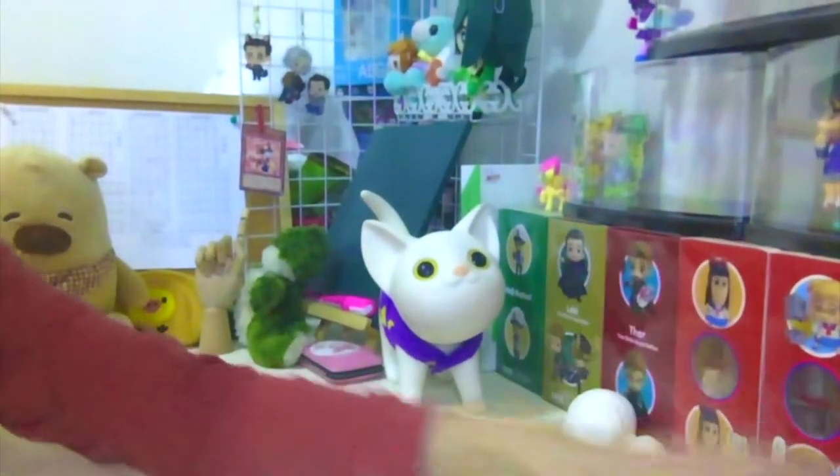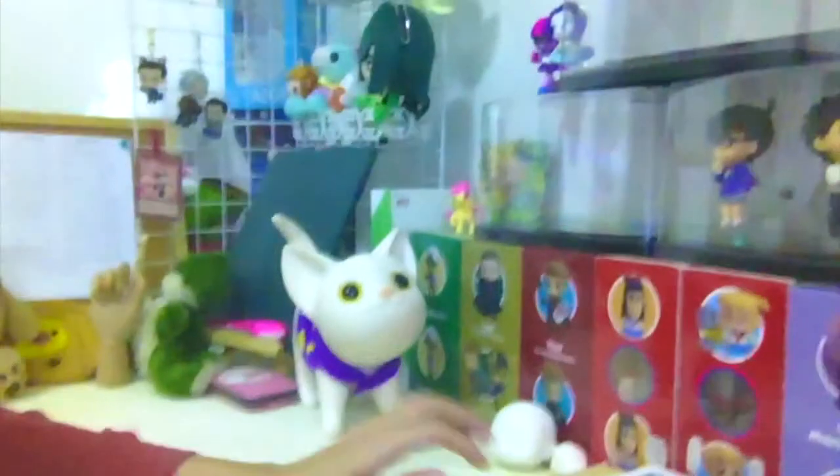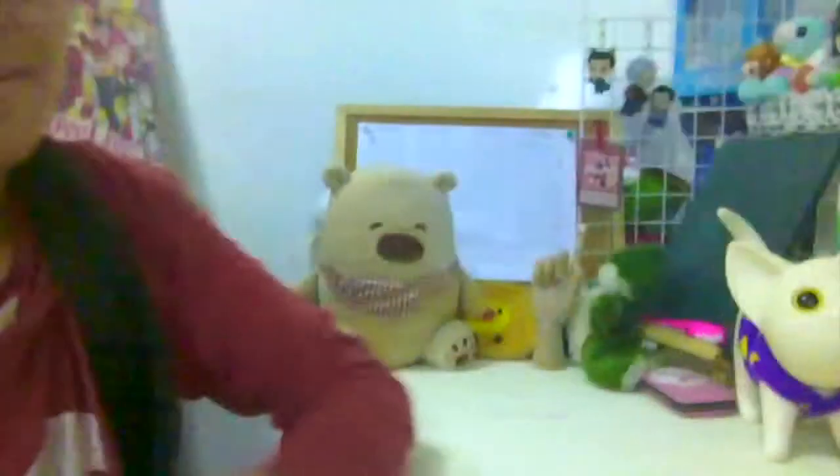Anyway, these here are a bunch of Nendoroids. Sorry, this wasn't actually the shot, so it's fine. Just ignore it. I haven't reviewed any of these here. So there's that very bad shot of Nendoroids that I have not reviewed and have just been stored there. When I move my laptop, the camera just wiggles. But this is actually better lighting than when I put it on my bed. So, anyway, let's get started.